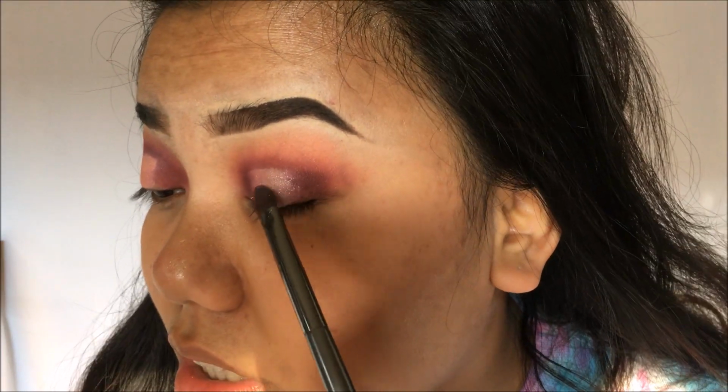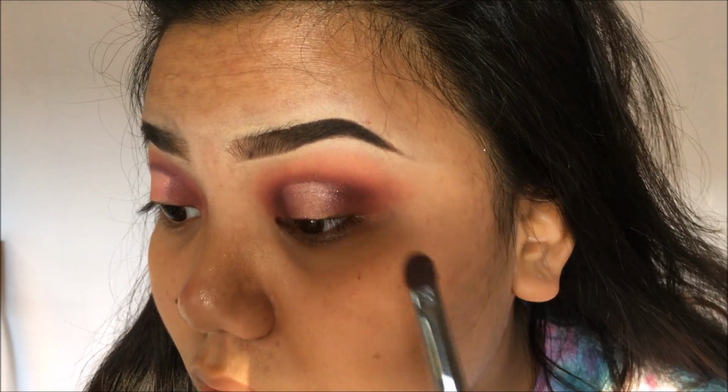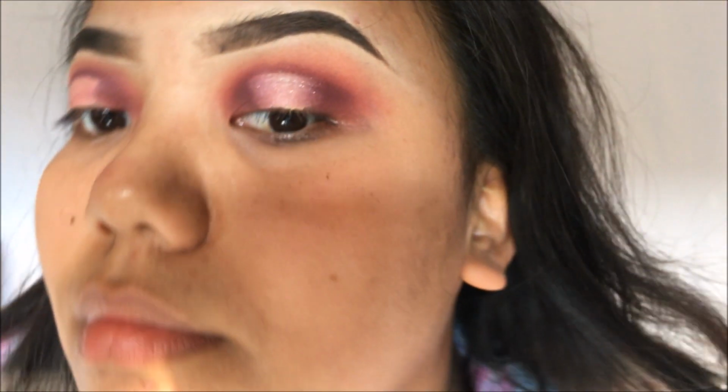I like how it looks. It's cute. Ugh, this damn lighting. Okay. But yeah, that glitter was from Jessie's Girl. I wish that I was Jessie's Girl.